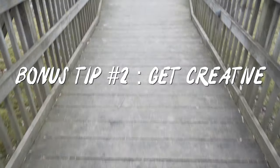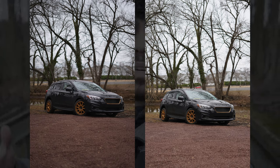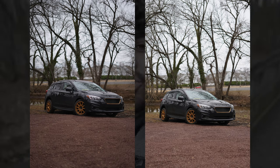Bonus tip number two. If you're like me and think you can't get the perfect shot, like earlier I was taking these pictures while I was at the lake. And yeah, they're good pictures, but there's not enough going on. The location isn't too good. So bonus tip number two.